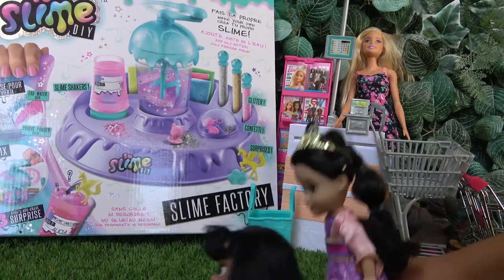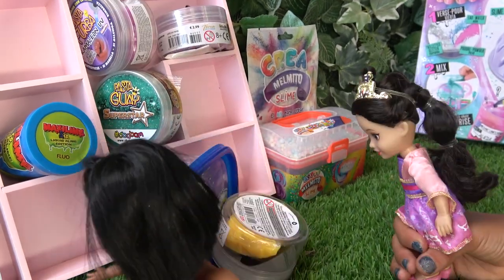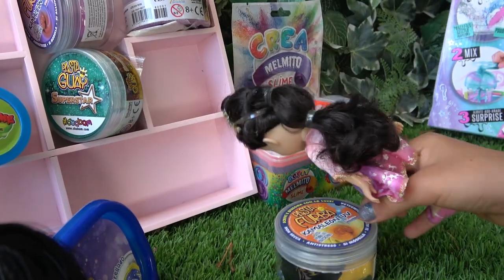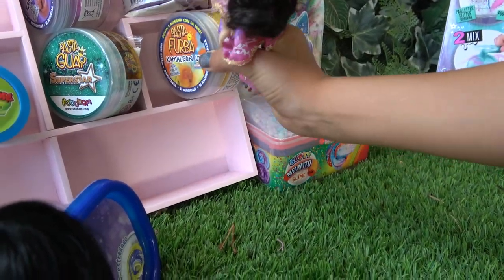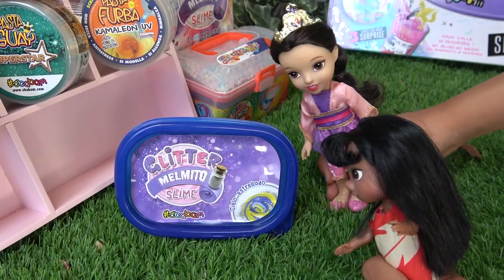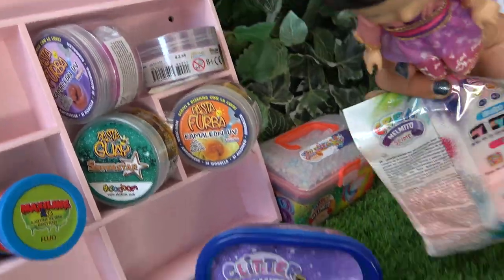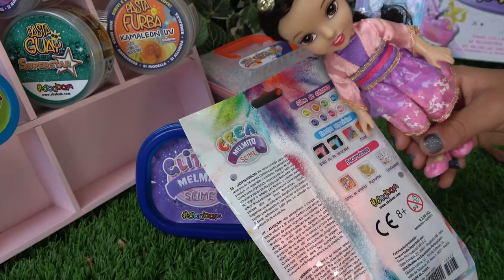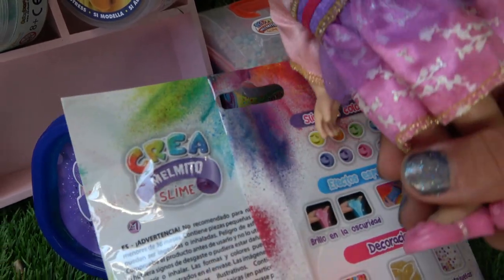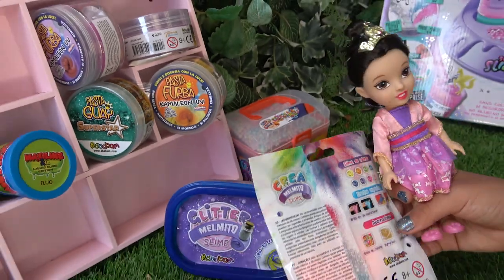Oh yeah, it's right over there. Oh yeah, it's mine, it's mine. Oh no, I'm so sorry, Barbie. Don't worry, it's okay. I'll pick it up. There we go. I've also been saving up for one particular slime, so I guess I'm gonna get it. This Melmetto slime that you can create. It can glow in the dark and there are decorations, these colors. I really wanna get the purple or the green. So yeah, let's go. Okay.